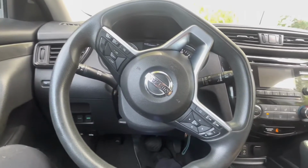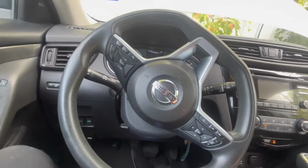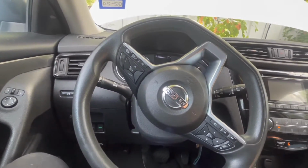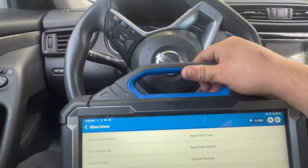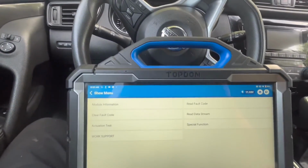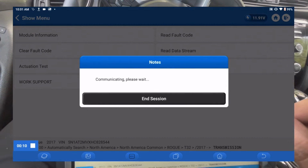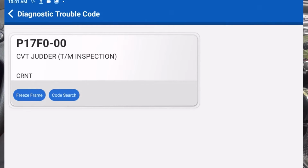All right, awesome. So we're inside the vehicle right now, and we're just gonna get straight to it. We're gonna pull out our top-down Phoenix Max, and we're gonna see if we can get this situated right here. If we look at our trouble codes, we see that we have a P17F0, and that's a CVT judder code.